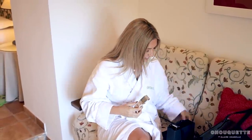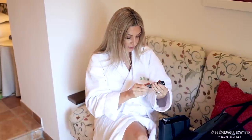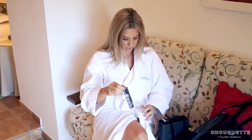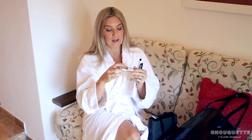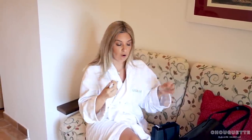What else have we got in here? Oh, we have all of the concealers. It's good to have a few colours of the concealers, because then you can put the lightest tone, the lighter tone under your eye, and then the darker tones to cover up any blemishes. This packaging is really nice.